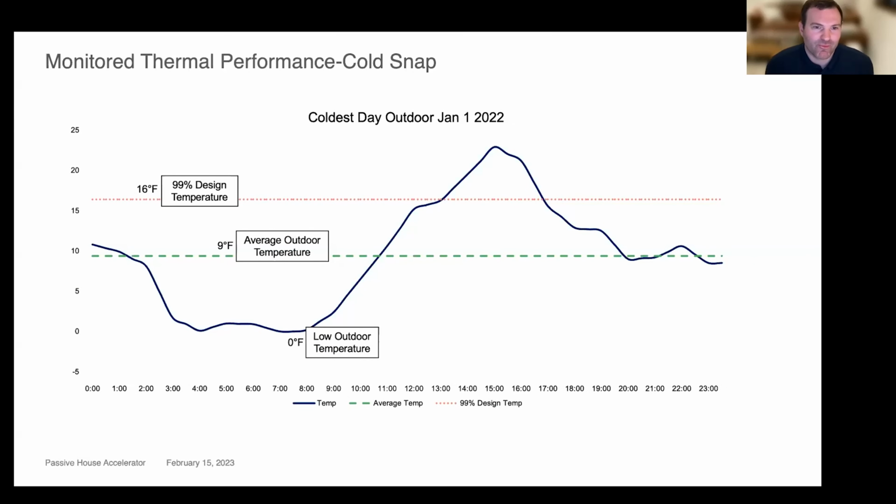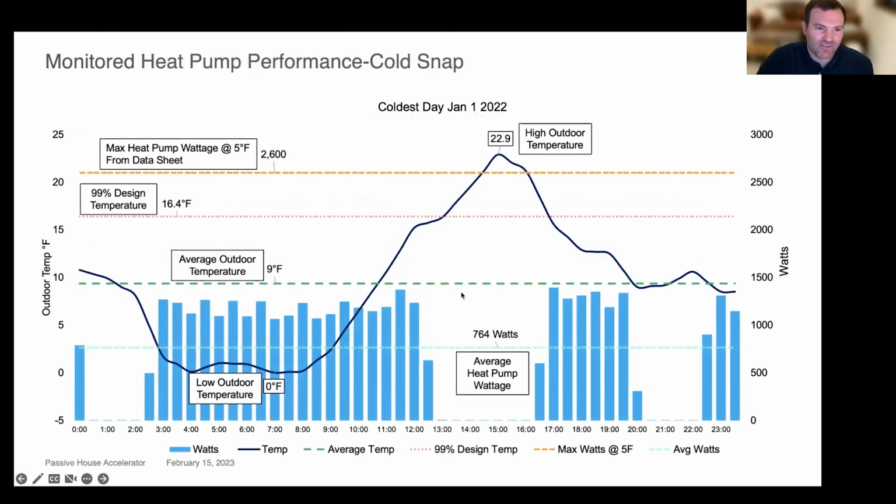And then monitor performance during a cold snap. This green dotted line is the average outdoor temperature for the day, which is almost half. So the average temperature during this period on January 1st is almost half our design temperature. And the low temperature was well below design temperature. And even with that, these blue bar graphs are the wattage from the heat pump. The heat pump never went over 1500 watts, even on a day below design temperature. And the average wattage to maintain a comfortable temperature in the home was 764 watts.